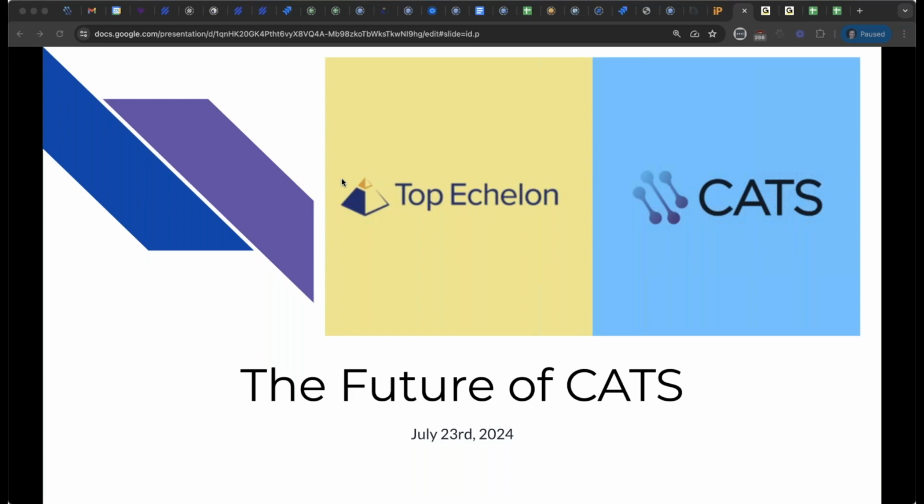It is going to be a brand new interface, and like I said, it has a lot of the features from CATS and Top Echelon all rolled into one. Our hope is to provide a state-of-the-art applicant tracking system and CRM software that combines the strengths of both of them. So we'll get going here. We'll come on to the next slide.